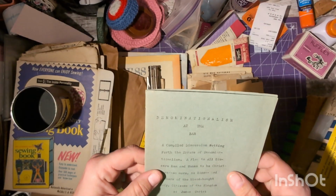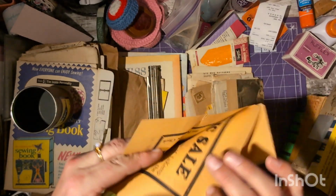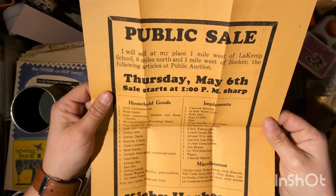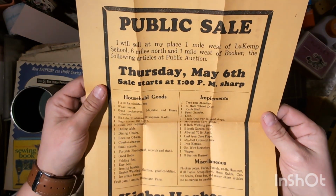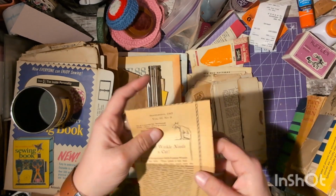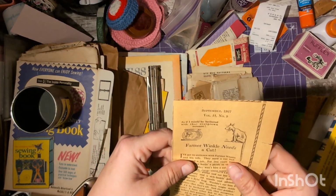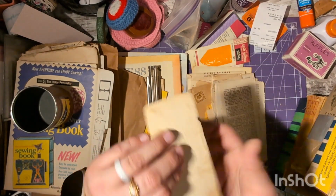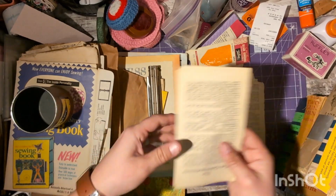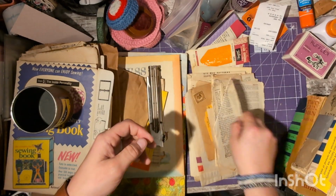Just like a little book. Yeah, this paper is old. Public sale. Too bad it didn't have a year on there. But that's kind of cool. Some newspaper from When Winkle Needs a Cat, 1927. I think that was part of the Bible. Yeah, some of the pages were falling out.